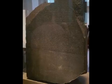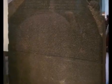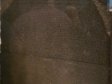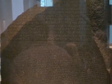So the middle section is Demotic, which actually means the language of the people. And it was this common language used by the Egyptians. And the top, of course, was the sacred writing. This was hieroglyphs. Right. And that was the language that we really couldn't read.